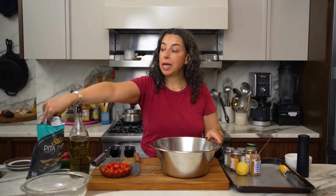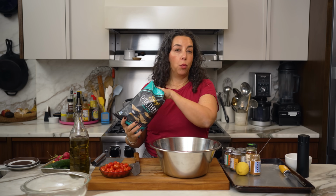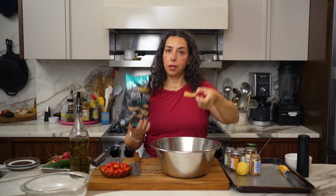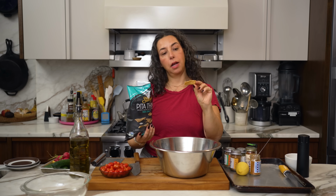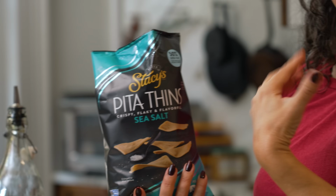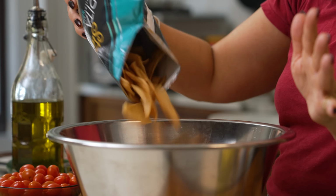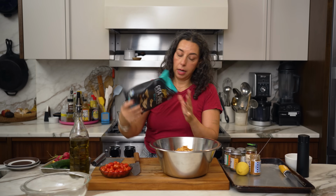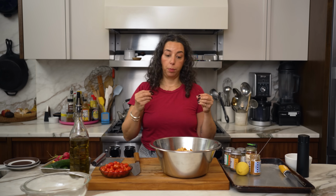Then I have an entire bag of pita chips. I use the thin ones because I could, and they're a little more chip-like. So in the nacho comparison, a little bit thinner of a chip. But if you got the regular pita chips, they will work terrifically well. They'll just be a little thicker, and they're gonna have a sturdier crunch, whereas these have a crispy crunch to them.